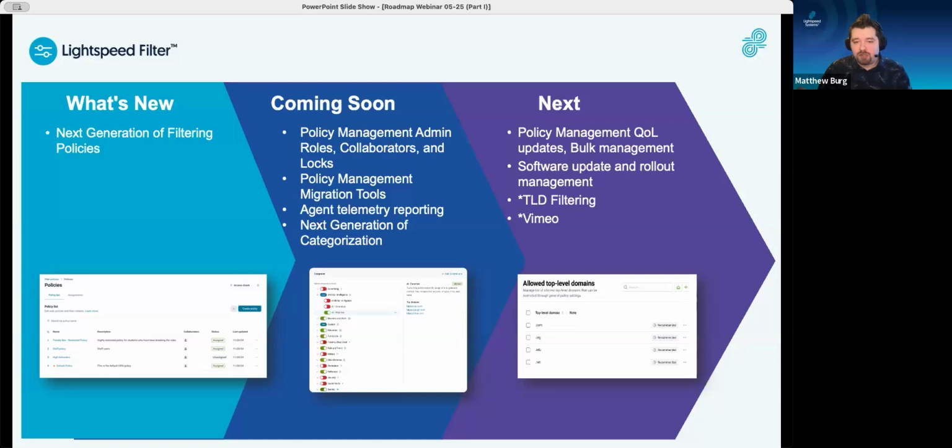Beyond that, in the future, I mentioned the policy piece. We are looking at some updates to how we manage our software rollout. I know some of you have had challenges in the past with the restart cycles when you're updating maybe a Windows device or something like that. So we're going to be putting more controls at your fingertips when it comes to managing how those updates roll out, how restarts happen, those kinds of things, to make sure that you have the best possible experience managing the Lightspeed filter software.